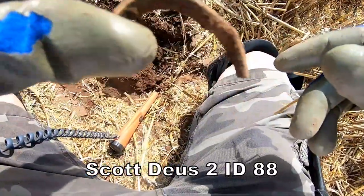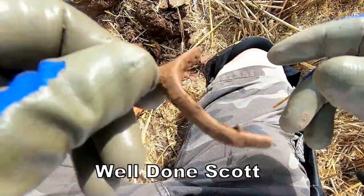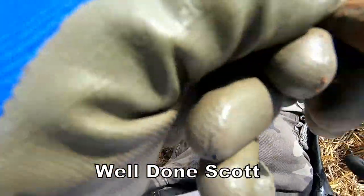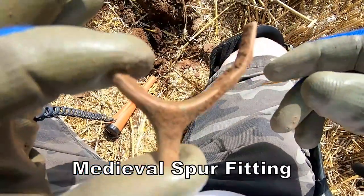Stirrup, it's a horse stirrup, part of a broken one, probably medieval, maybe, don't know. Bronze, could be.